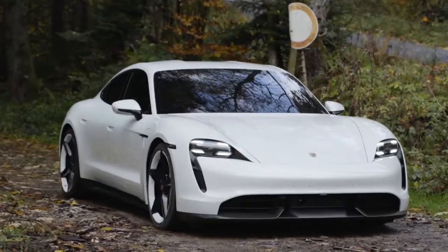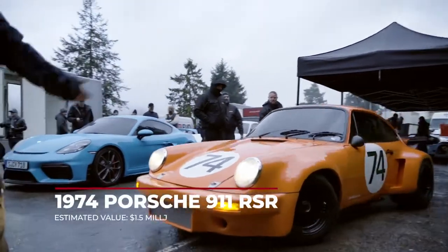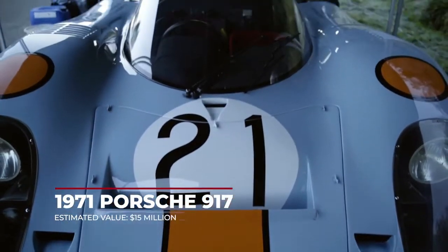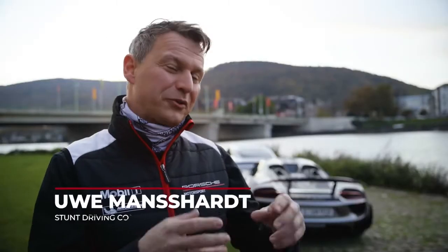You can jump into the 992 or Taycan, turn the key and here we go. But to fire up a 917 or an old RSR, there's a lot of pre-work. You need a lot of technicians. You need special technicians to work on this car. And you have to handle it very carefully. You have to work with it. You need a sense for it.